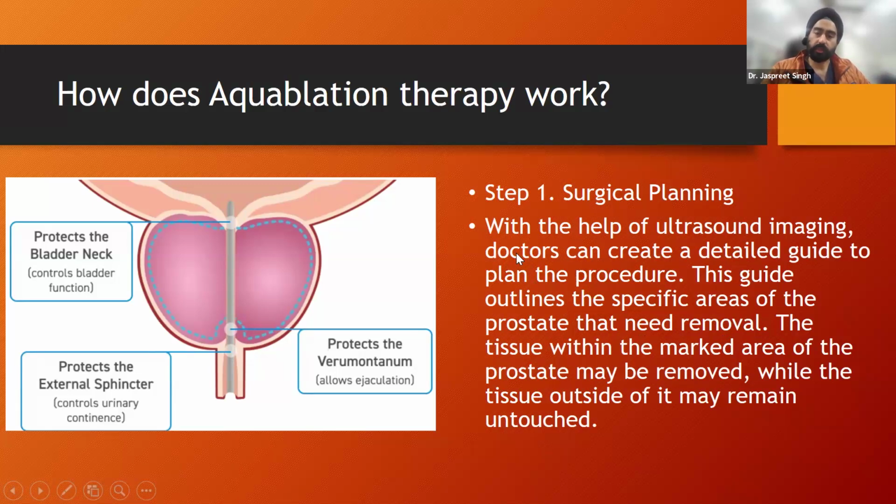Aquablation, as the name says, uses water therapy, water treatment, to remove the prostate tissue. So unlike the heat that's used in lasers, this treatment is using regular, room temperature water to remove the tissue. And I'll go over that in a second here.